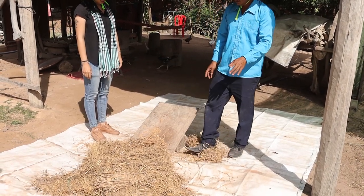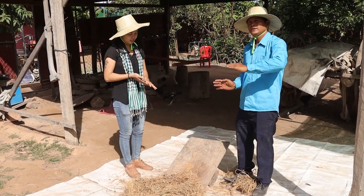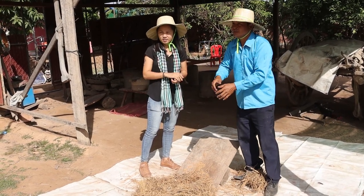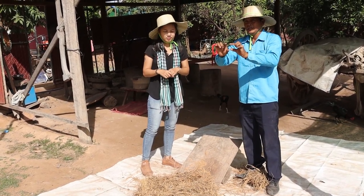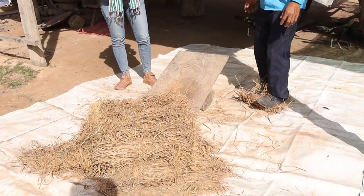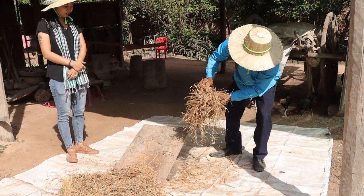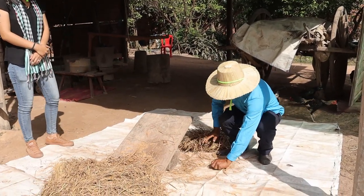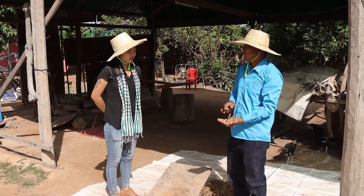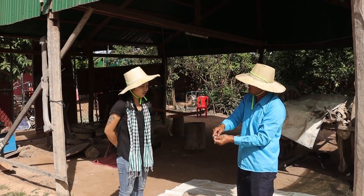We have one more thing. If we would like to take the rice to replant again, we will not punch it. Punching, the quality is 80% to grow up. But if we do stepping, standing like that, it grows up 100%, because it does not break the rice sheet. If you punch, you break some.